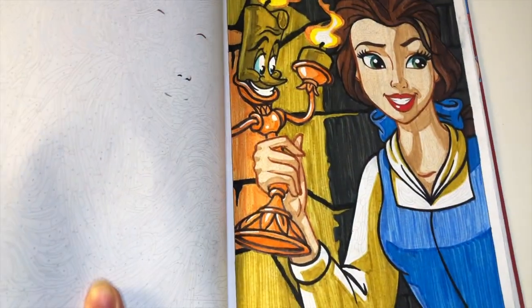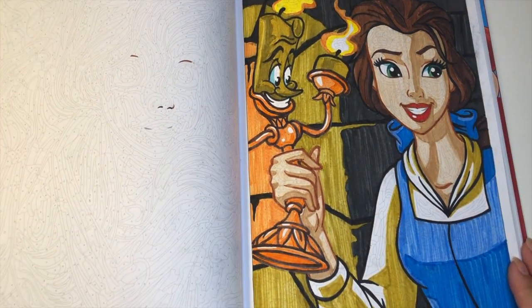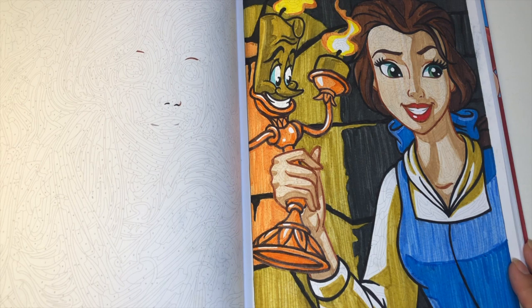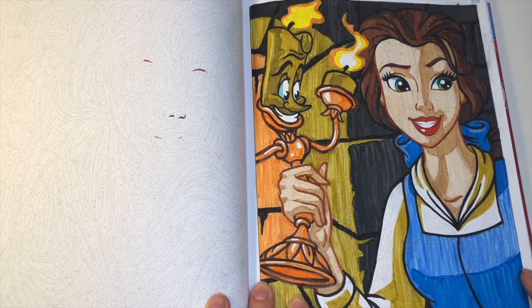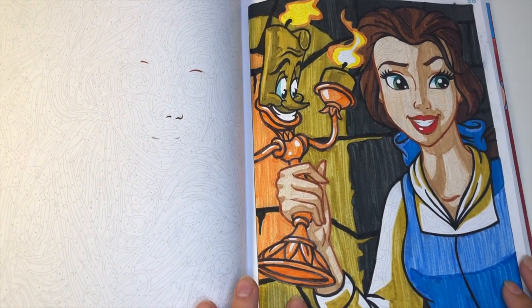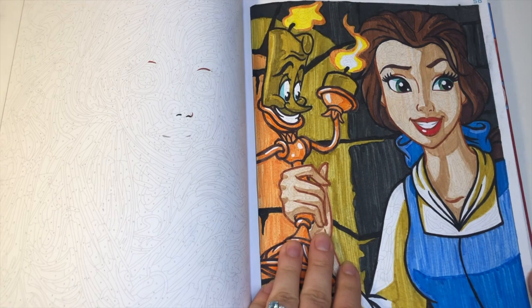So I did this page here of Belle. And I do like it. I purchased the Crayola skin toned markers. Was it the Colors of the World or something like that? And I've been using those and I've been loving them because there's a really nice selection of skin tones in there, but then also they're just water-based markers so you can use them in these books. So I did a picture of Belle.